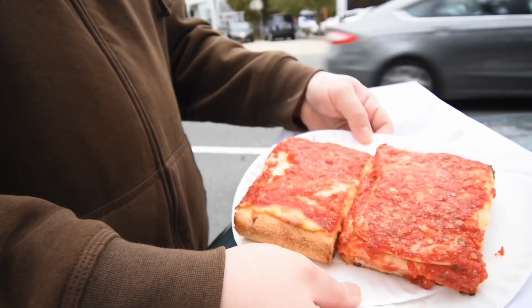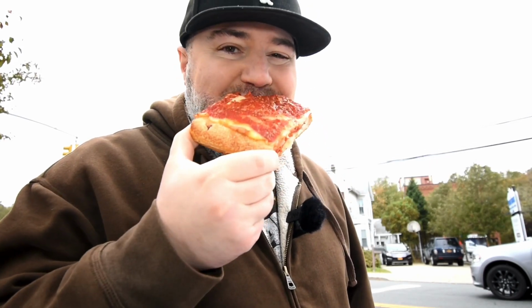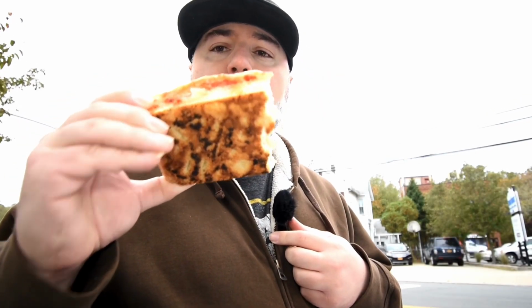All right, guys. What do we got here? Upside down pizza akin to L&B Spumoni Gardens. Looking good. Bottom is so crispy.